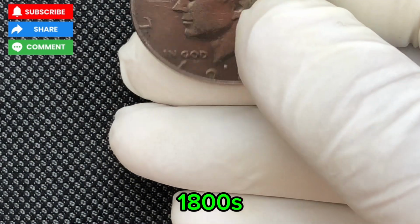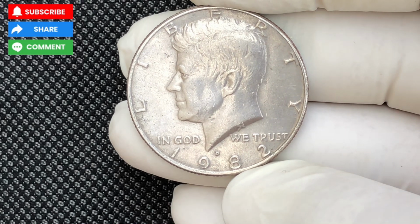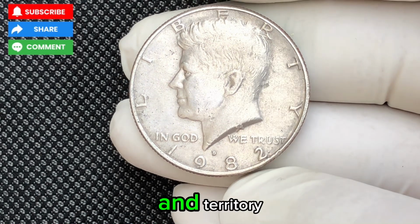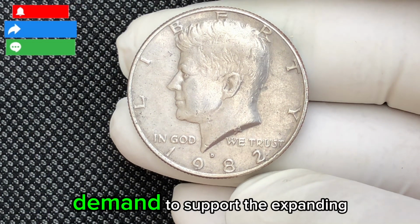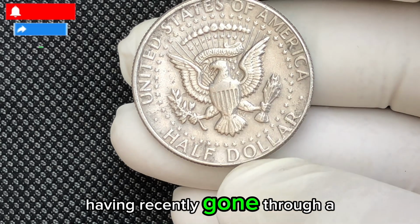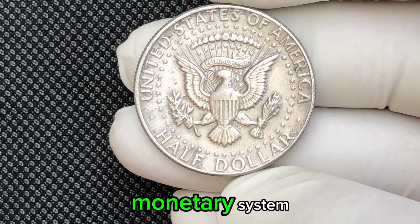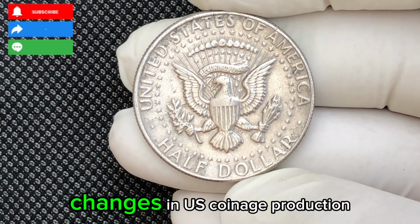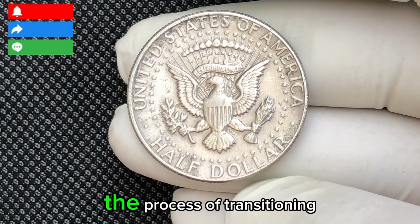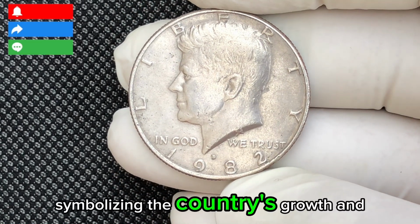In the late 1800s, the United States was in the midst of industrial growth and economic expansion. The country was experiencing rapid growth, both in terms of population and territory, and coinage was in high demand to support the expanding economy. The government, having recently gone through a currency crisis in the 1870s, was seeking to stabilize the monetary system, which had led to significant changes in U.S. coinage production. During this time, the government was also in the process of transitioning from older coin designs to new ones, symbolizing the country's growth and progress.